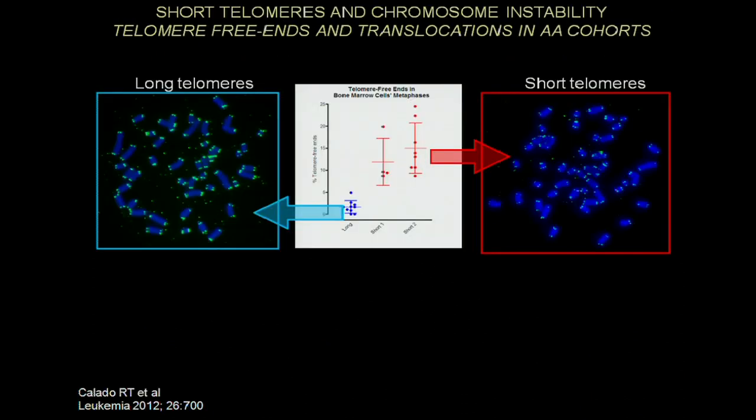And we can see that in patients months to years before they manifest with chromosome abnormalities. We take their bone marrows that we've stored out of the freezer and grow them with the normal growth factors, those patients with short telomeres, which you can see here, here's just a slide of the chromosomes.